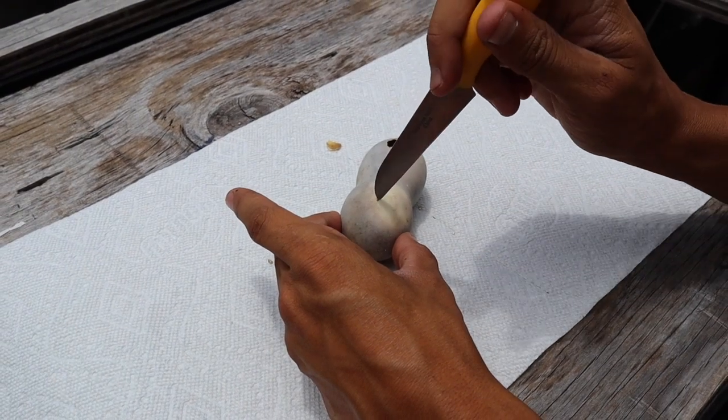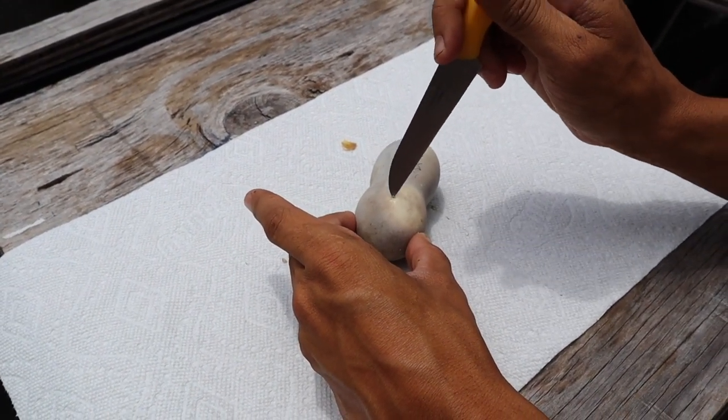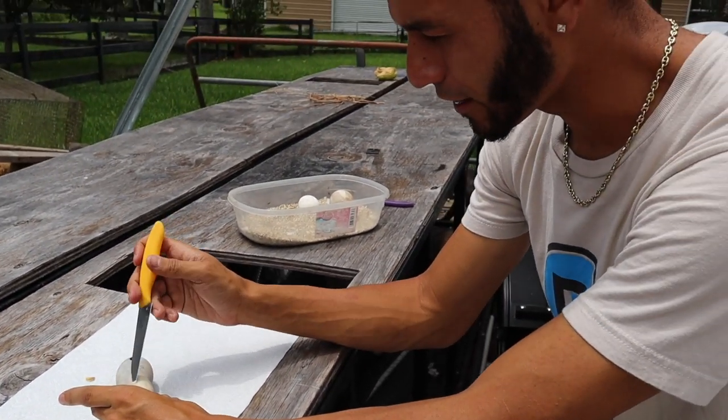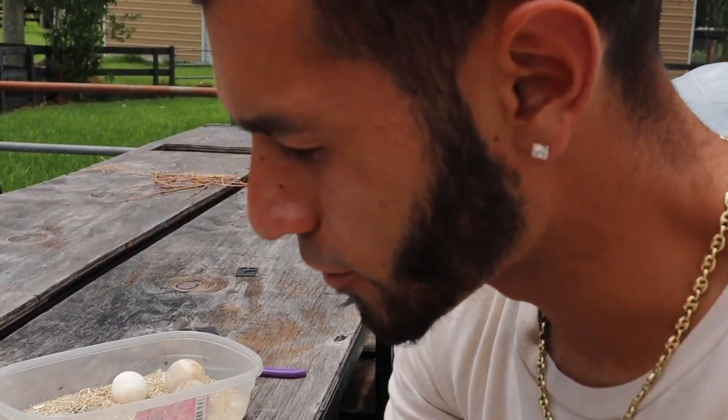But let's see if it's just liquid on this side as well. Uh-oh. Trying to be very careful that I don't get any on my hands, because it's almost lunchtime and I'm not gonna be able to eat lunch if I have this on my hands.